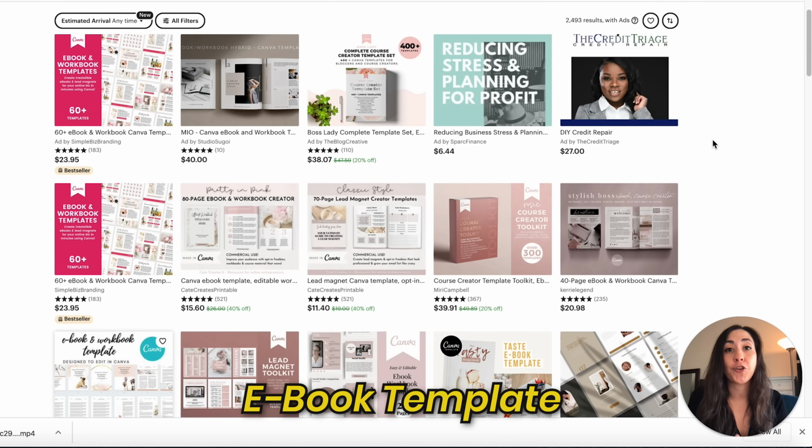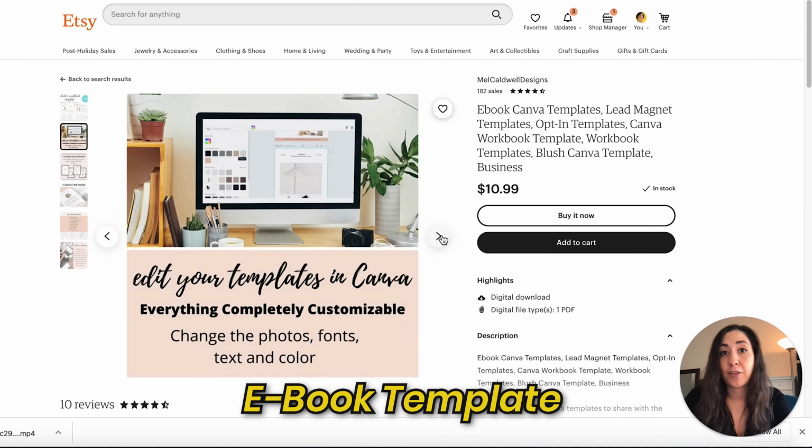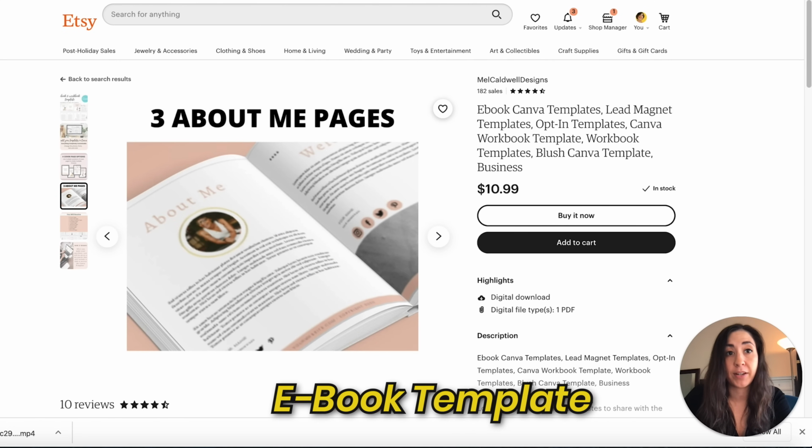Then we have ebooks. So let's say someone wants to create an ebook, but they don't want to actually create it from scratch. They just want to put in the content. Basically, you're creating these pages and they're all templated, and they could just add their own stock photography, change their colors, and also edit all the text. And you could do this on Canva.